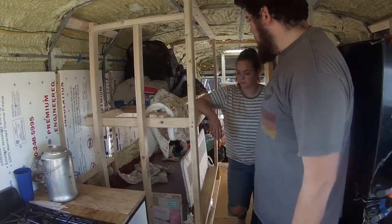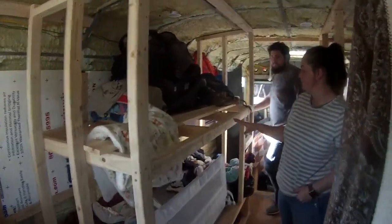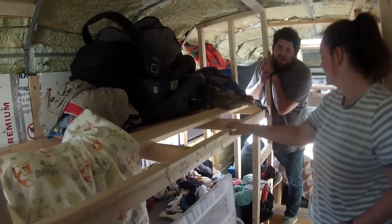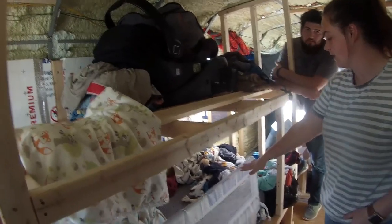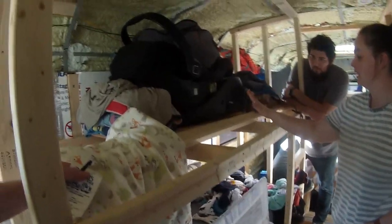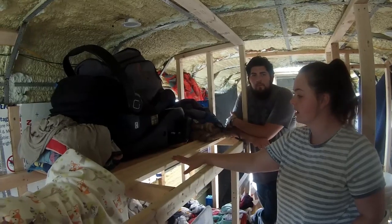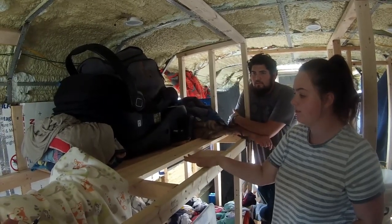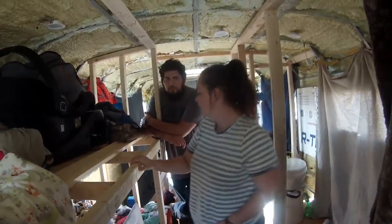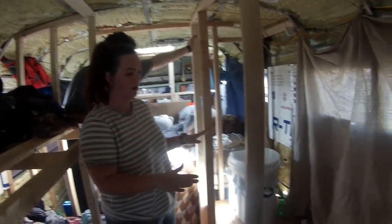And then Megan will explain this middle part right here. Yeah, so these are the bunks. They're not finished at all, but this is Grover's bunk right here. Very messy, but it's makeshift right now. And this will be a top bunk for extra sleeping space, but we're toying with the idea of doing a little play area for him, for his toys and books and stuff. So that'll be fun.